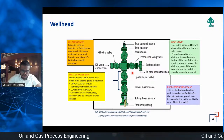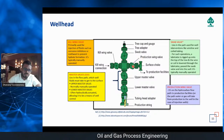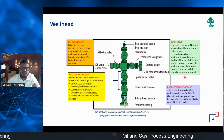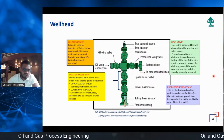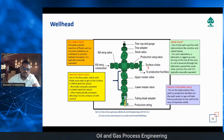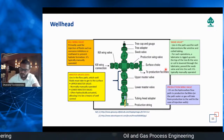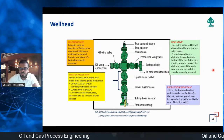And then we have the choke valve here to choke down the pressure, to bring down the pressure to meet the processing facility requirement, right? That will go to your header. So production will go to the header and then to your separators. We need to meet the pressure of your downstream unit. So the choke valve pressure depends on your downstream unit.